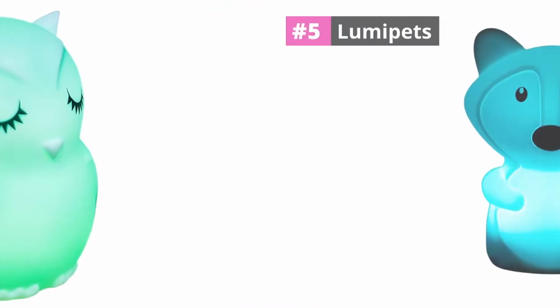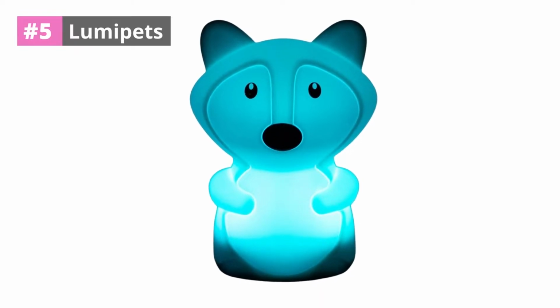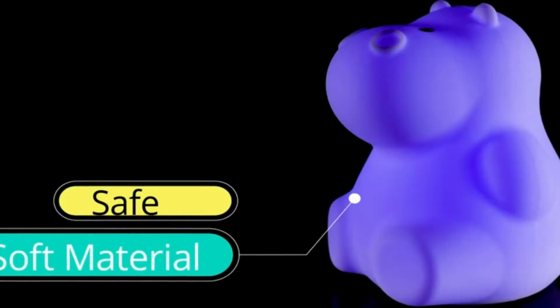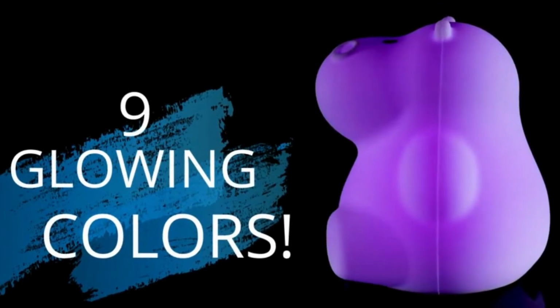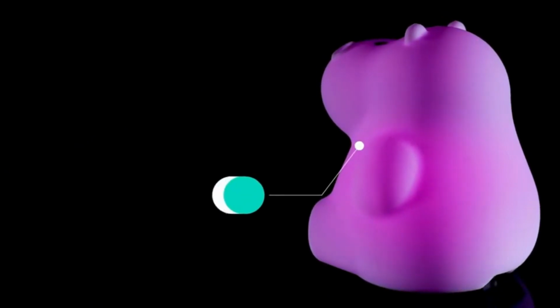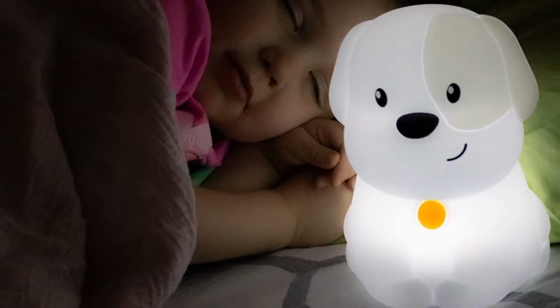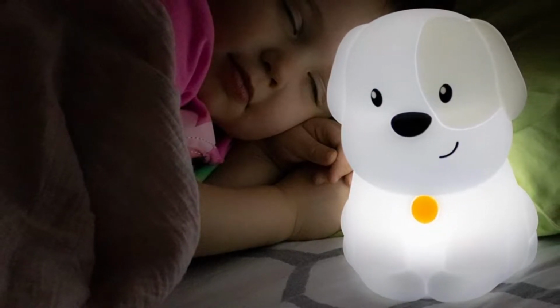At number 5. Lumipets. The top list in our list is Lumipets Kids Night Light, and this cute light gives a comfortable bedtime for babies and toddlers. This night light will shine 9 different soft colors so you can switch your favorite colors. It is not only for their bedtime buddy, the baby can enjoy playtime with this light.